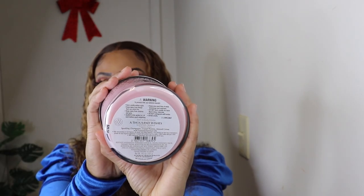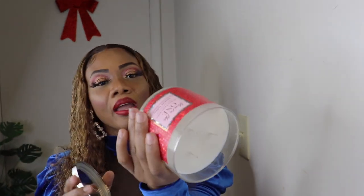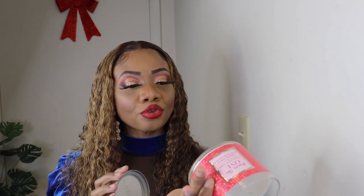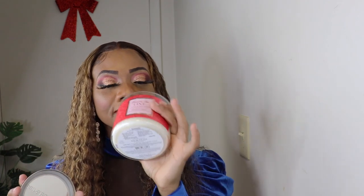Number four is 1,000 Wishes. It smells so good. And the notes are sparkling champagne, crystal peonies, almond cream with natural essential oils. Number five, You're the One. And the notes are white birds, velvety rose, and a drop of strawberry nectar with natural essential oils.